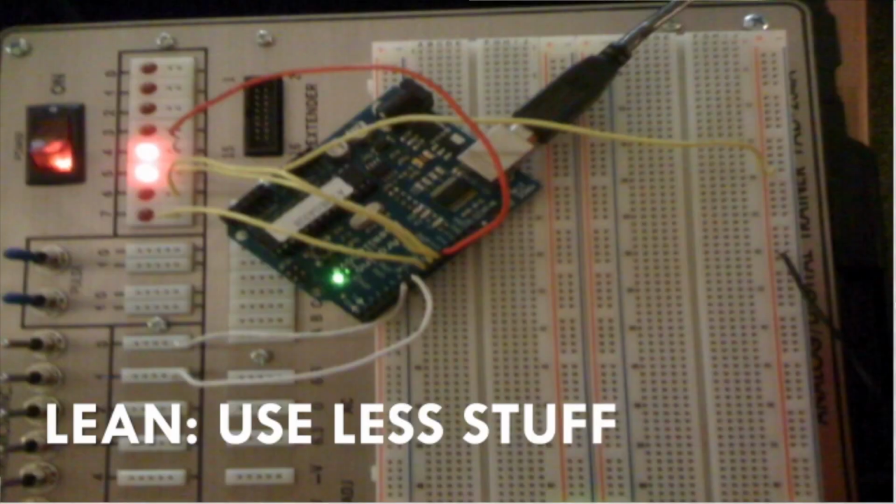We're lean in that we use less stuff. This is a picture of an Arduino Uno. It's a $24 circuit board we use to replace a $800 proprietary part we used to buy. Now that would be lean in the manufacturing sense, and that's not new to manufacturing. But we're also lean in the software sense of lean. It's an open source tool.